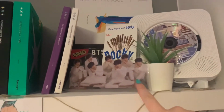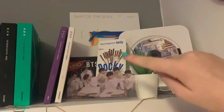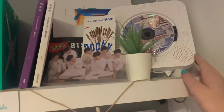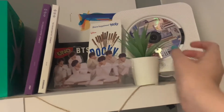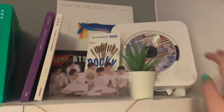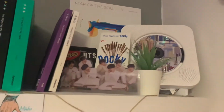These keep falling over because I haven't got anything to hold them up yet. But here I have the standee that came in Love Yourself Tear, a box of Pocky that I bought from a Korean supermarket, BTS Uno, my CD player which I love so much, and then these plants that hold the keys for my Eternity albums. Currently in here is We Are Superhuman, just because that's the last one I listened to.